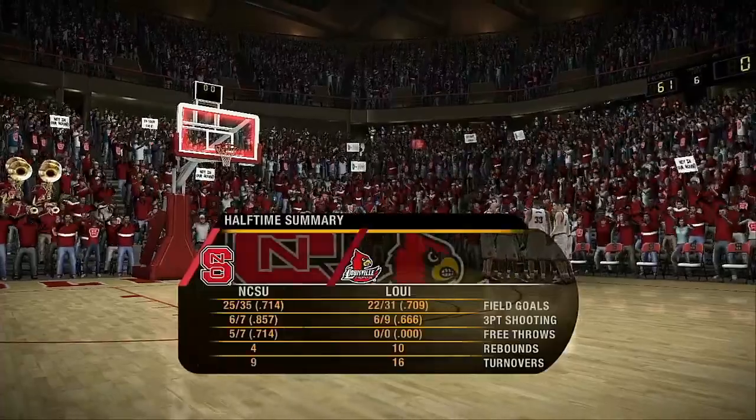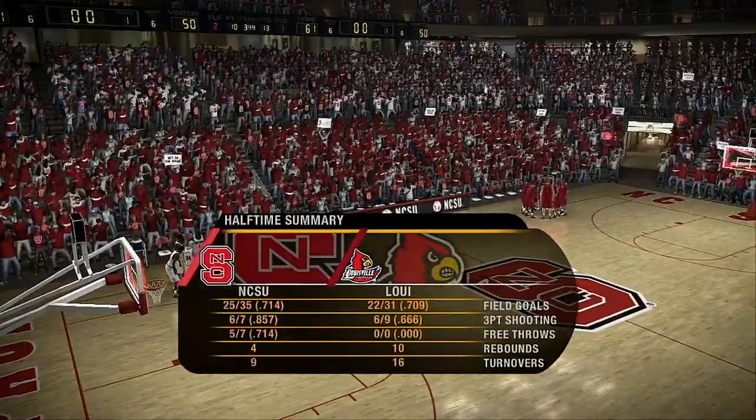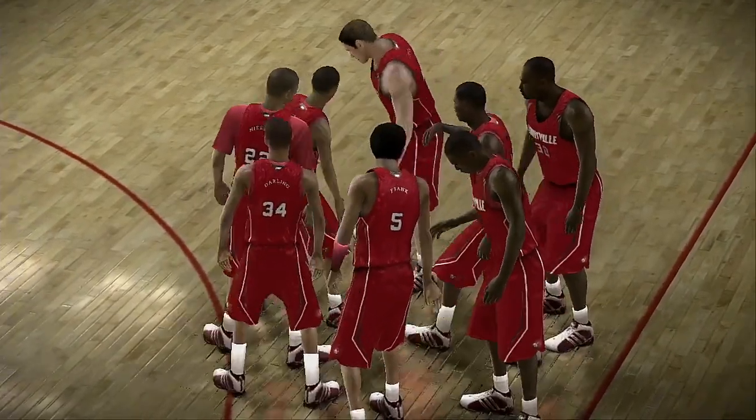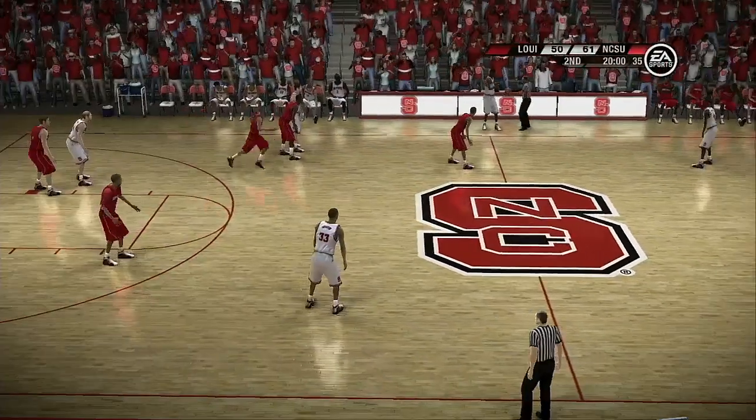NC State is showing some deadly accuracy from the field in the first half. Hey, for sure, Brad. This kind of accuracy can easily be carried over to the second half if they continue to be patient with the look. Patience and poise usually equals points.